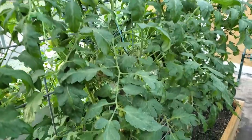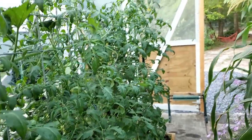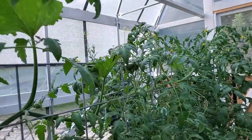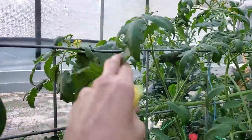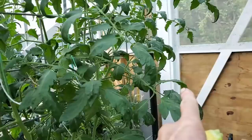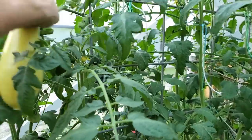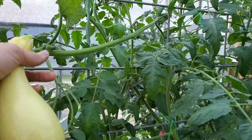And yes, I pruned these. And since last video, I've tied them up twice. And y'all, I thought the Cherokee tan quit halfway or 3/4 of the way. Look at here. I'm already past the 3/4 mark. And look at this. This is the end of my post right here. Cherokee tan is right here. Isn't that crazy?